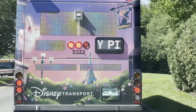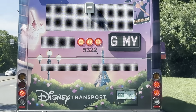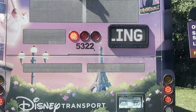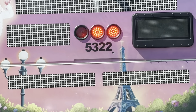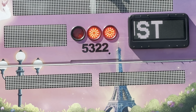By the way, if you notice in the back of the bus, you got the chef from Ratatouille. You have a sign with the rat on it. You got the Eiffel Tower. And you have one of the Parisian lampposts. I would love to get next to you, but here's our sign. And our sign says we're turning. Refilling my pixie dust.